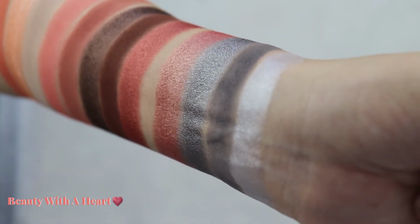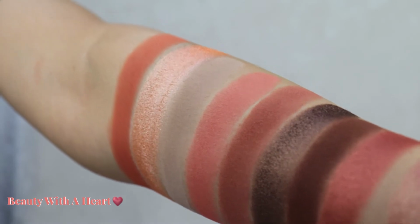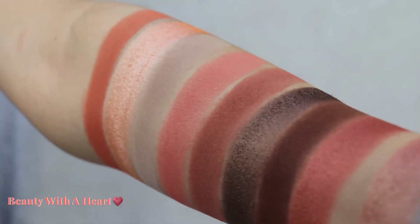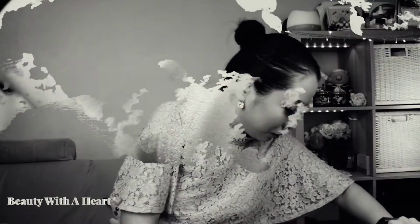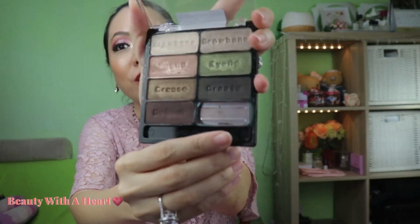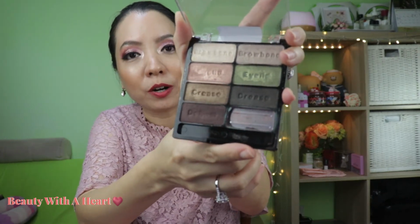I always love Juvia's Place shimmer formula, very creamy, pigmented, moist. And again, only used two colors, one matte, one shimmer, and I'm so glad to use this again. Oops! And here I drop it. As you just heard just now, this is broken. I just dropped it on my floor and this color is gone. This is the dual chrome color, which is green with a brown flip.